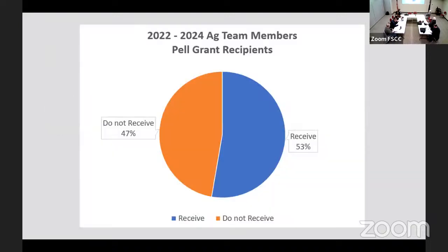So as far as our teams, I broke this down because I wanted to show you guys some data. I'm a very data-driven person, and I have all the charts and data and tables. I thought it would be better for tonight to show you in more of pie charts and graphs so that you can kind of wrap your mind around this. I took the last 2 years of data, from our 2022-23 and 23-24 school years, and 53% of our ag team members qualify and receive Pell Grant money. So we encompass a lot of Pell Grant students in our program.